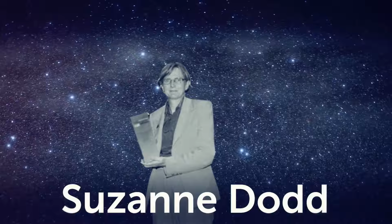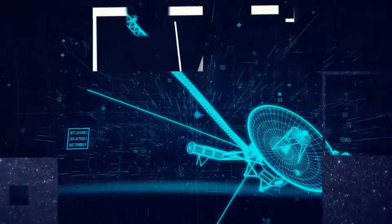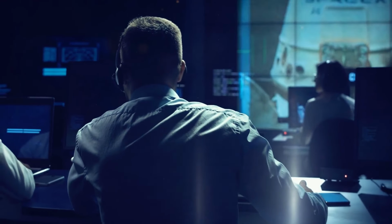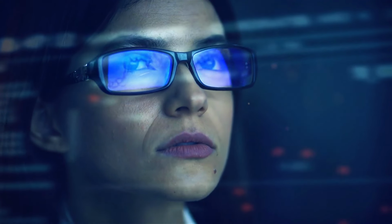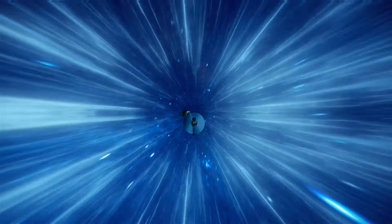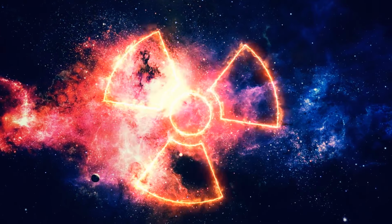Suzanne Dodd, the head of the project, says that the problem is not actually that unexpected. After all, Voyager 1 is already 45 years old. The expert admits that what's happening to the probe remains a mystery to them. They don't know exactly where the incorrect data is coming from, and it's unclear how this will affect the operation of Voyager. She adds, though, that it's not that surprising, considering that the probe is in interstellar space. There's a very high level of radiation there. No spacecraft has ever reached that point before.